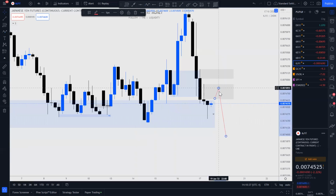All right. Now, if it goes past this, I'm looking for bearish price action here. If I don't get that bearish price action here, guess what? I'll be looking up here. Got it? Easy.